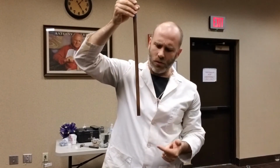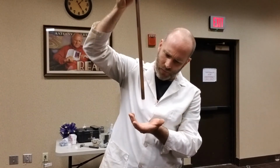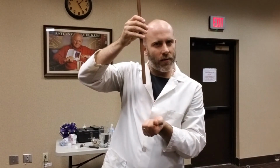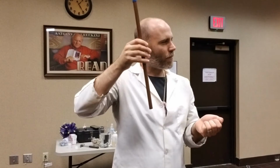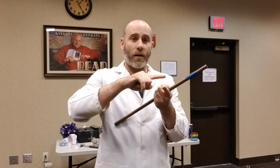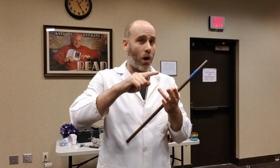1, 2, 3, 4. Wait a minute, something weird happened there. I expected it to take a second. Copper is not magnetic, and yet 1, 2, 3, 4 seconds to drop through the copper pipe. This is a peculiar thing happening here, but it's very important when it comes to science, technology. All of our hydroelectric power, all of our wind power is created from this principle.